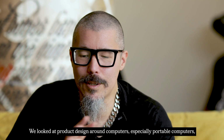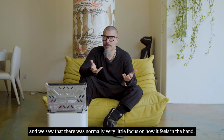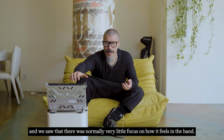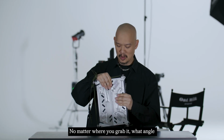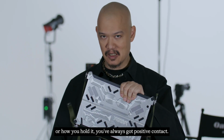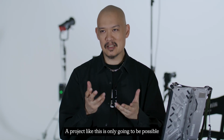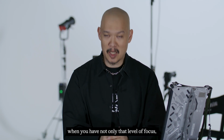We looked at product design around computers, especially portable computers, and we saw that there was normally very little focus on how it feels in the hand. No matter where you grab it, what angle, or how you hold it, you've always got positive contact. First thing that we want to ensure is the RMT02 builds that confidence of a user that they can take it anywhere.